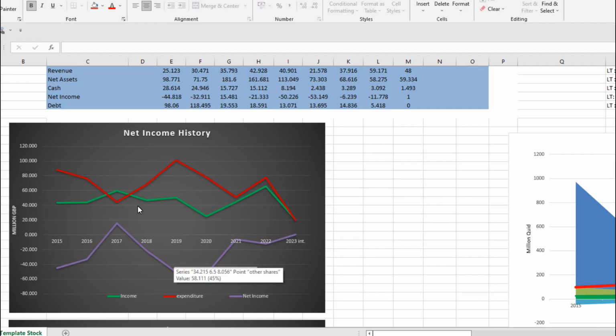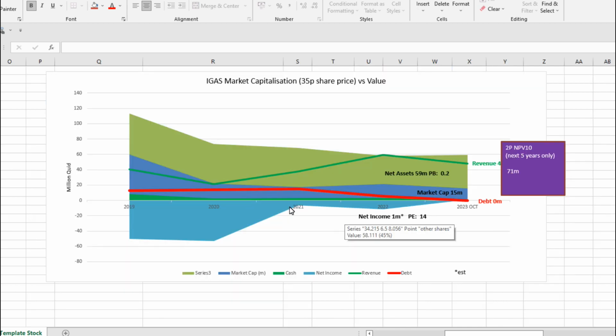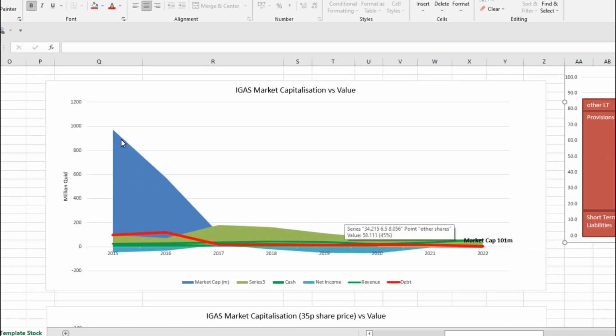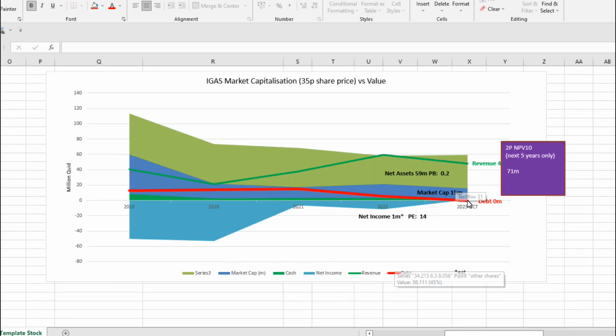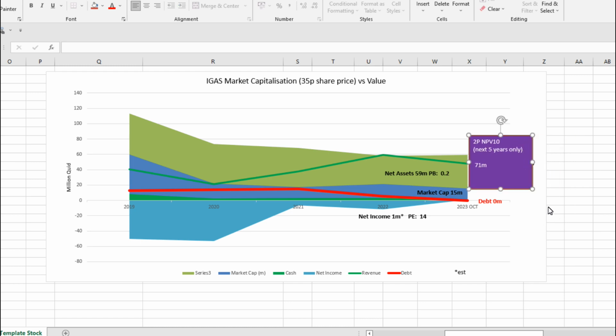So I've got here their net income history, and you can see how now, after being a disaster zone all those years, their expenditure is actually lower than their income. And with this graphic, you can see the scale of it, going back to 2015, just how immense the atom bomb was that dropped on this company. Now look at their market cap against their net assets, which I've gone through already with their price to book of 0.2. So if you just take their next 5 years NPV 10, they look quite incredibly undervalued.